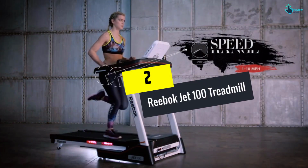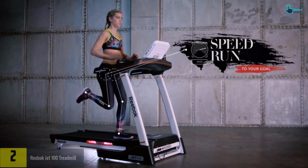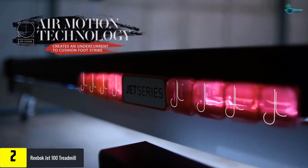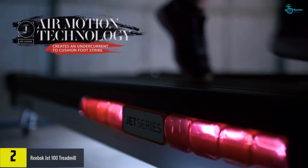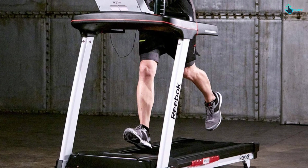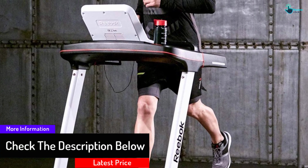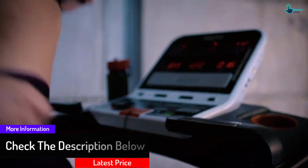At number 2, we have the Reebok Jet 100 treadmill. The Jet 100 treadmill from Reebok is designed for home use and it provides more than enough for your home workout. It has a running area of 17 inches by 51 inches, and its unique air motion technology lowers stride impact and decreases noise as you run. This treadmill comes with an automatic incline of up to 12%. The 2 HP motor can reach 16 km per hour.